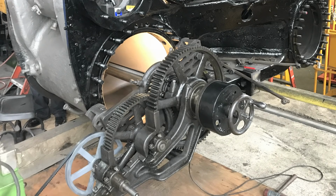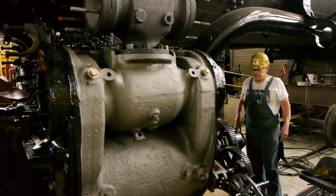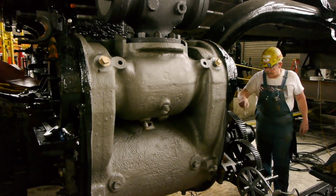We saw a great presentation on how they refinished this cylinder. And Ed's going to be putting that presentation up on their web channel pretty soon, and we will post a link to that as soon as that's available. You really want to check that out. This is fascinating, how they do this.